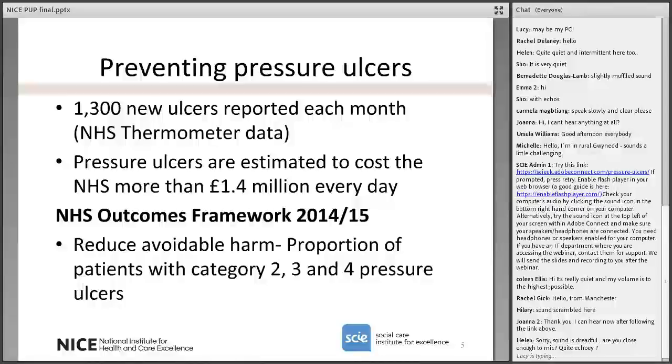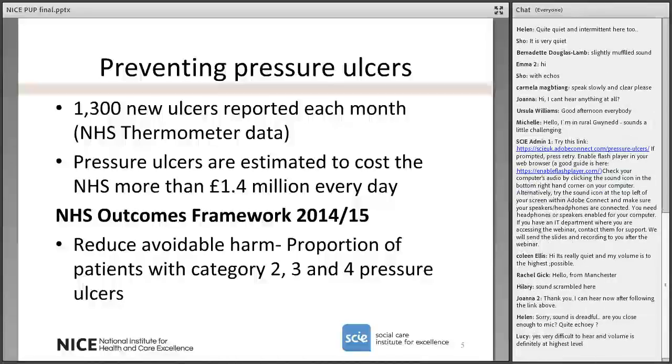There has been a huge amount of work undertaken recently over preventing pressure ulcers in social care settings. Reducing the number of patients with a stage 2, 3 or 4 pressure ulcer was one element of reducing avoidable harm in the NHS Outcomes Framework 2014-15. Recent figures suggest that 1,300 new ulcers are reported each month, and over £1.4 million is spent every day treating pressure ulcers.